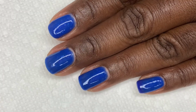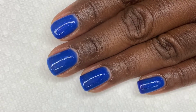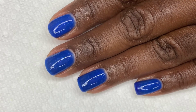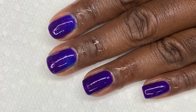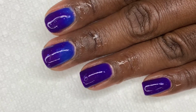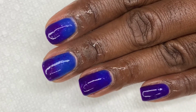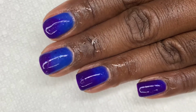All right, guys, that is what Royal Oak looks like with just a top coat. So I'm gonna go ahead and dip my hands in some cold water and see what happens. All right, you see here it turned a beautiful shade of purple, but it's quickly turning back because of my lighting. It's quickly going back to that blue shade. My lighting is very warm.